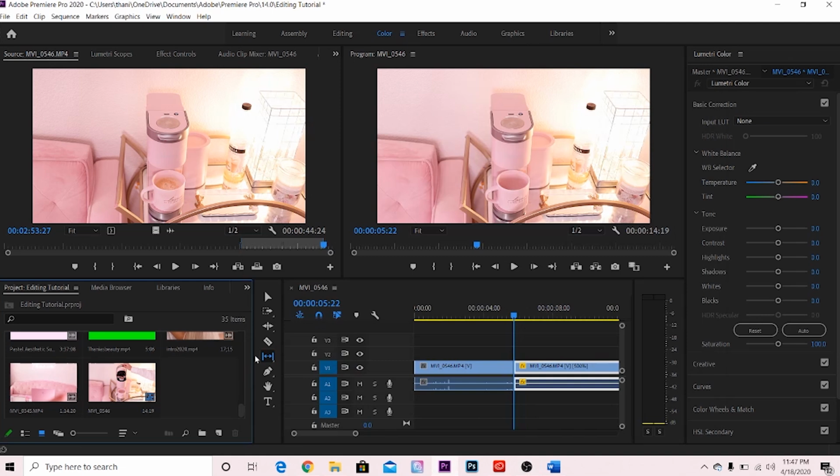Okay, so moving along with the tools, the pen tool is a little bit more advanced, so I'm not really going to go over that. This is more for masking and stuff like that. It's just extremely advanced. And then we have the hand tool. This basically just selects each panel. I don't use the hand tool, so let's just not go there.